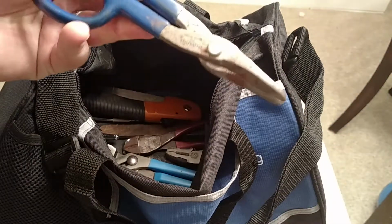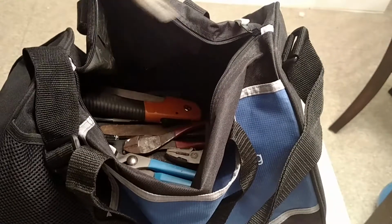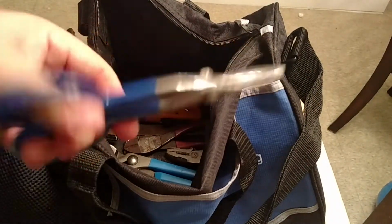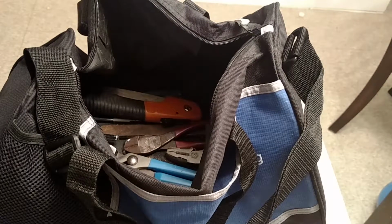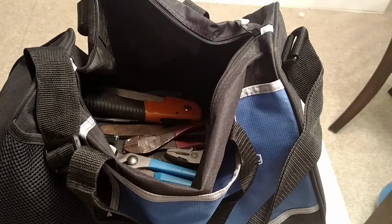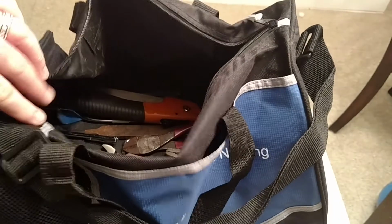Some tin snips, I think a great tool, used for cutting thin metal, things like that. Maybe you've got to tear down some sheet metal to build a shelter or a shanty or something like that. You want to shape some metal or do something with sheet metal, make something that you need. Those are really, really handy, and they come in all different sizes too.